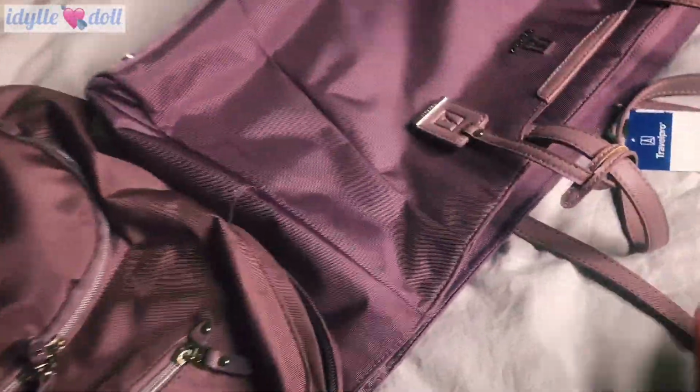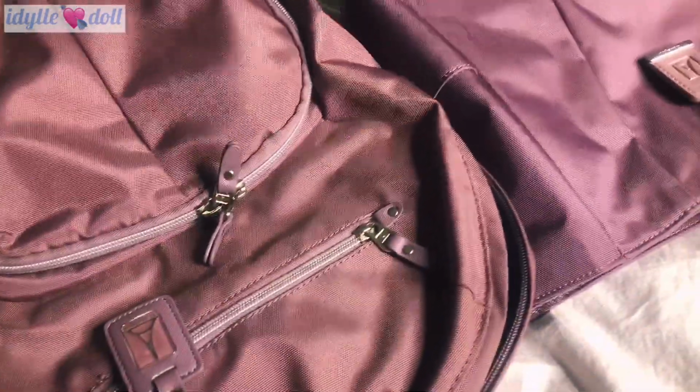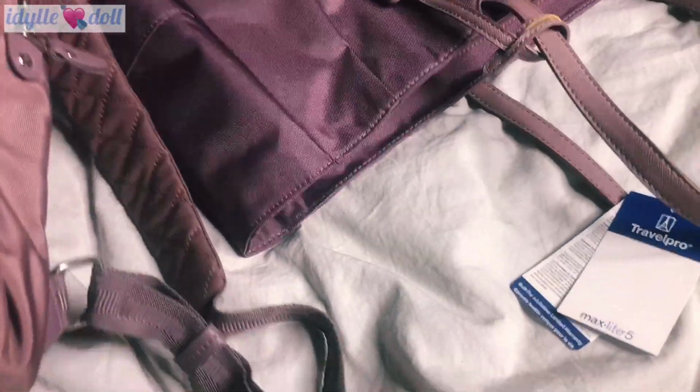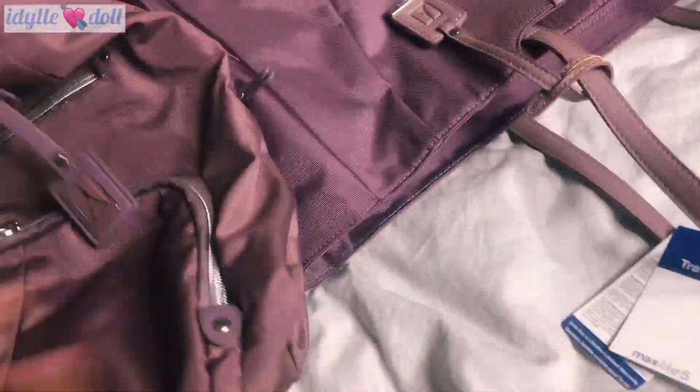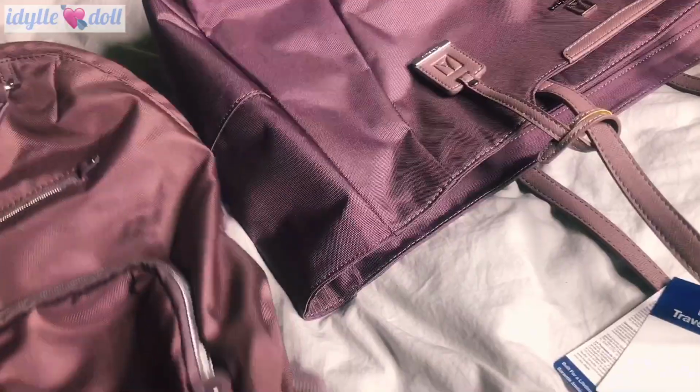So this is my new Travelpro Maxlite 5 tote beside my Travelpro Pathways backpack. They are basically the same color. I think this has faded a bit, that's why it's slightly more pink, but if you look on the inside, they are the exact same color. It's that dusty rose color.